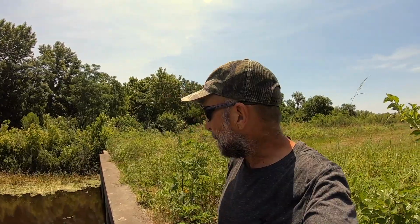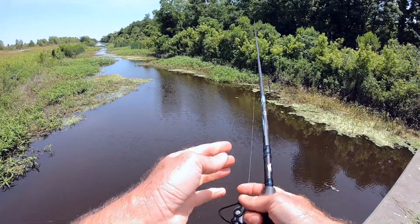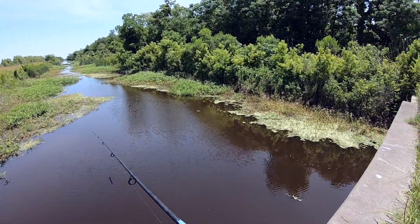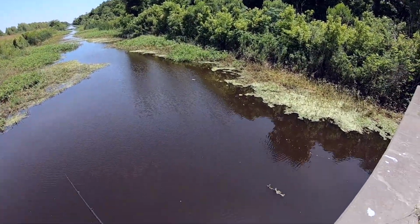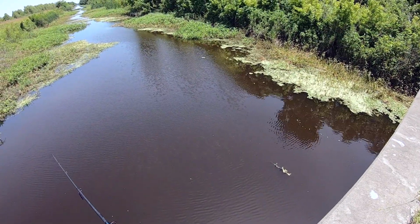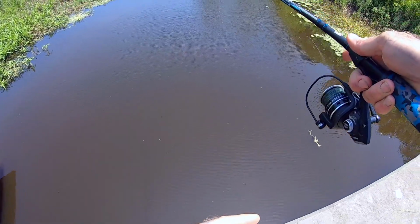I just brought bass gear. Jacob has a bunch of different other gear, so we'll be able to come at this a couple different ways, see what we can get. As soon as he's over here, I'm gonna see if I can get down on this boat and fish from it. While I'm waiting for Jacob to come over here, I'm gonna start throwing a June bug Cinco. There's a lot of fish. Do you see them? Looks like mullet. There's a big school of them right there.